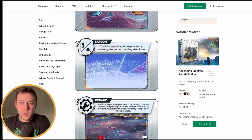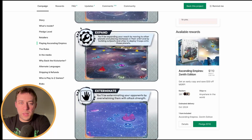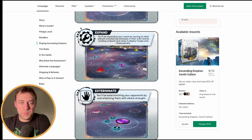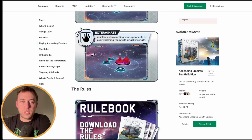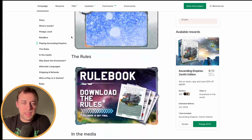Okay. You'll be exploiting those planets by deploying troops and building structures. Cool. You'll be expanding your reach by moving to other planets and placing star bases in their orbit, by building outposts and cities and deploying troops onto those planets. Exterminate. You'll be exterminating your opponents by overwhelming them with your attack strength. More discs than them.